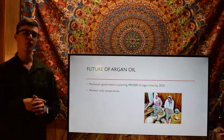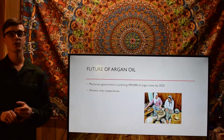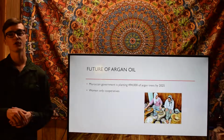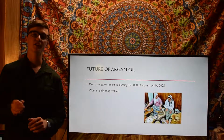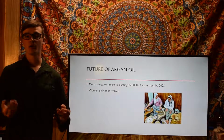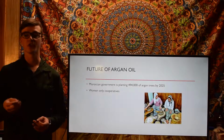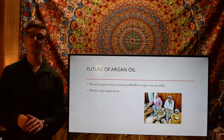Also, for the future of argan oil, the Moroccan government is planning on planting 494,000 argan trees by the year 2025. This is because back in the 70s and 80s, people were cutting down the argan trees because they didn't see any use of it because it wasn't popular in the Western culture. They were just selling it within Morocco or surrounding countries. Now, people actually see a use for it, so they're not cutting down the trees for wood, for deforestation, nothing like that.